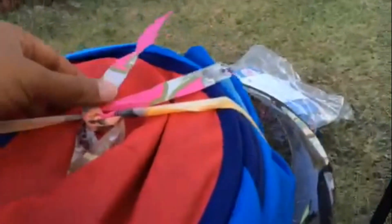Yeah, oh! Here is an easy thing. Easy way to open it. That's nice. Oh! Careful, careful. Open it. Ta-da!